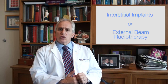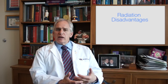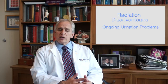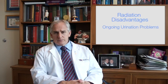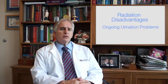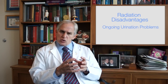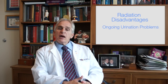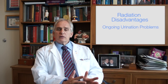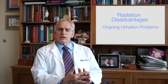Radiation can lead to early consequences. A lot of men will notice irritation when they urinate or even difficulty in getting the urine out. Fortunately, in most cases, this is temporary. In the long run, there could be a little bit of lack of control, more likely an urgency to urinate as your bladder has contracted a little bit from the radiation, occasionally bleeding problems from the urine or the bowels. Most of these problems are controllable and you can live with them quite well.